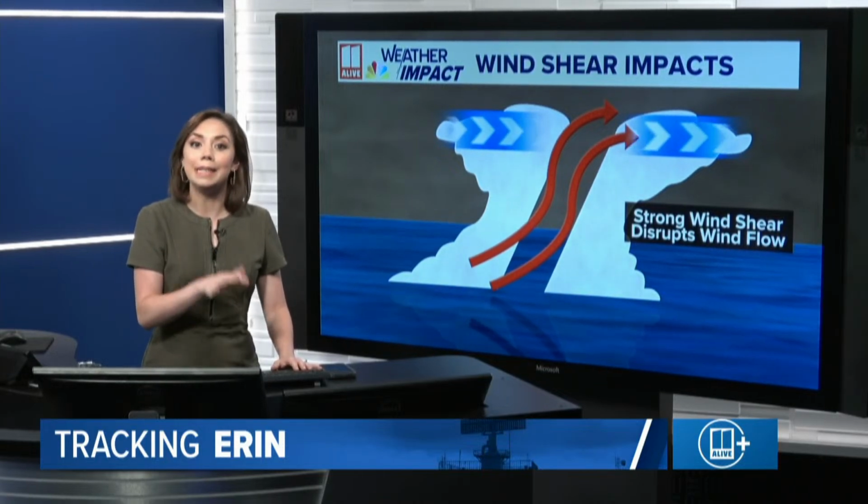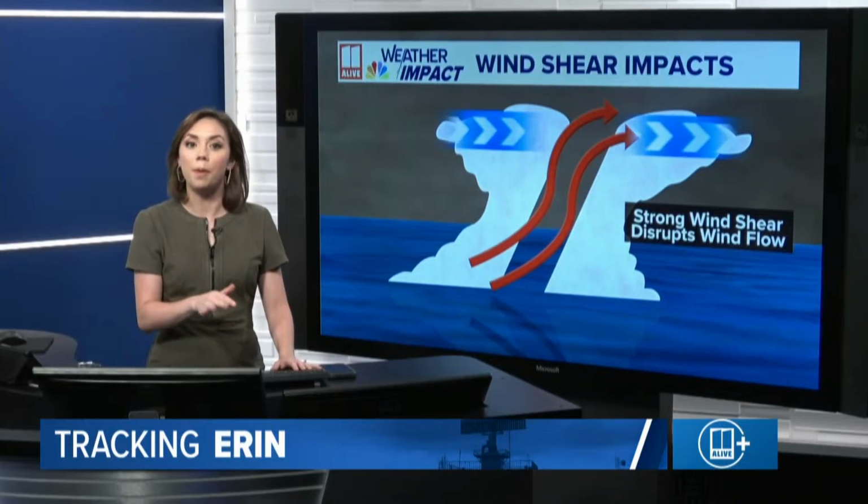Well, Erin is not dealing with a lot of wind shear now, but by tomorrow afternoon through early Saturday, maybe slightly more wind shear. I don't think it's going to knock it out. It's not going to make it dissipate or anything like that. It's just going to limit the rate of growth and the rate of strengthening.